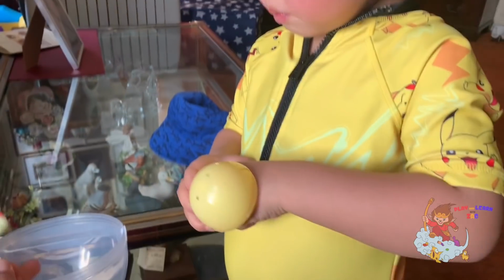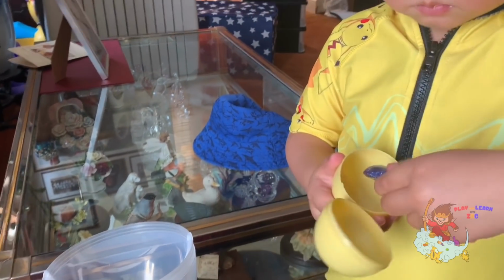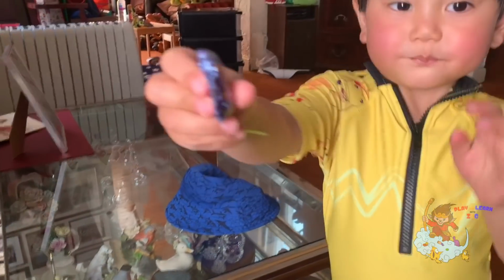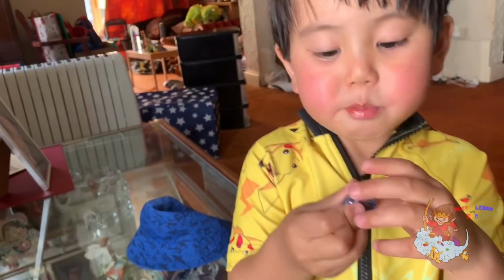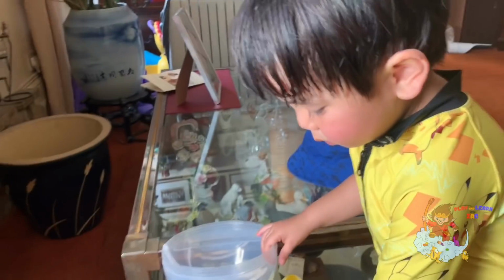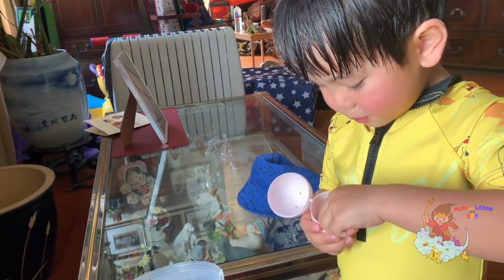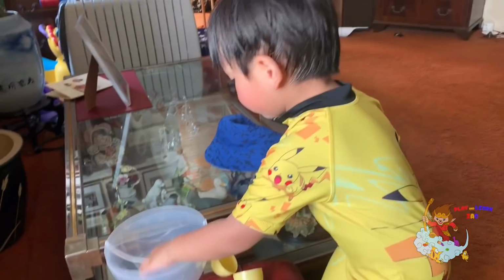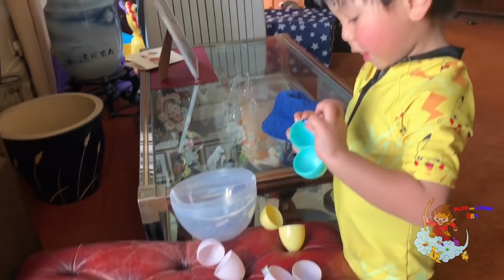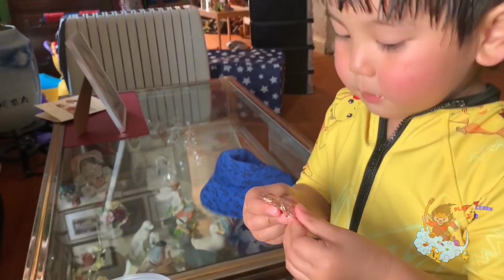All right, let's put it in the bucket. Let's count how many, what's that? What's inside there? Whoa, what's that, Zach? Mm. It's a bunny. Put it in here. Let's save it for later. One. Open another egg. One. Whoa, another bunny. Two. Another bunny. Three. Four now, isn't it? What's that? That's a bunny.